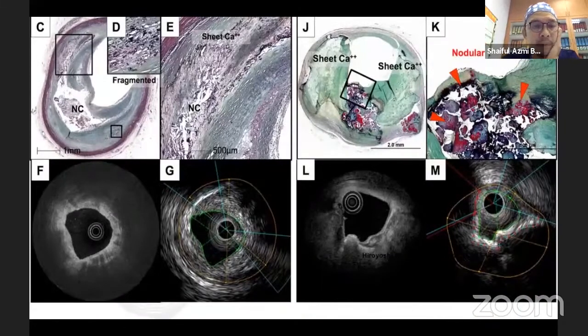So this is an example of IVUS and OCT. Panel F is OCT, panel G is IVUS. In the G panel for IVUS, you can see that it's a bit grainy. On the F panel, on the left lower is the OCT, and you can see the endothelium very, very well. On the right side, looking at calcium, for instance, panel K is a nodular calcium, which you can see nicely in the L panel from the OCT view. So both have their pros and cons.